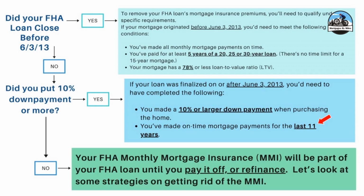All right. So the majority of you probably are somewhere after June 3rd, 2013, and you did not put 10% down. In that case, your mortgage insurance is going to be part of your mortgage payment as long as you keep that FHA loan. We say it's kind of permanent, but there are some ways of getting rid of it. We're going to look at these and go through it.